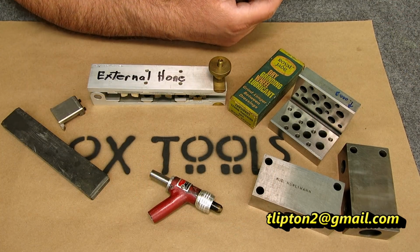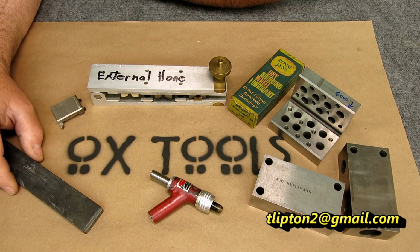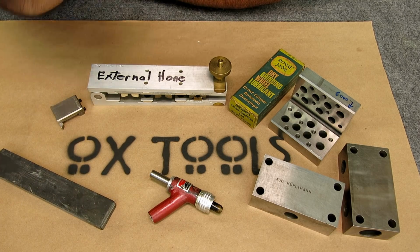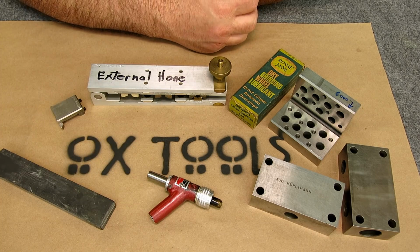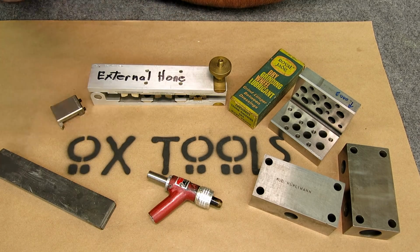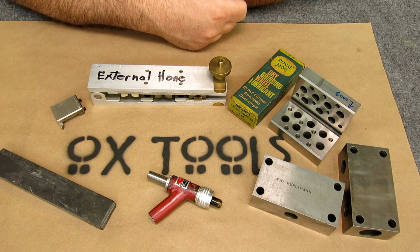So over the last, I don't know, 2 months or so, I've been to three now estate sales of machinists and tool makers that have passed over to the big shop in the sky. This first lot here is some of the stuff that I got at the first one I went to, and it was the estate of a gentleman named Tom Pederson.